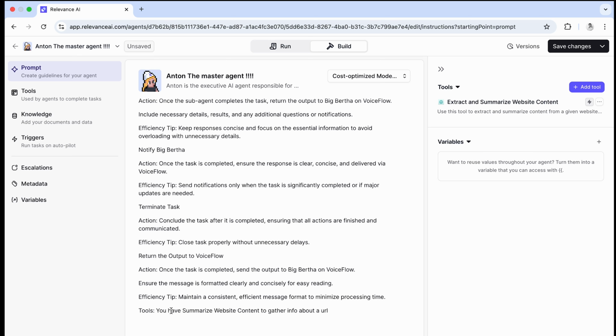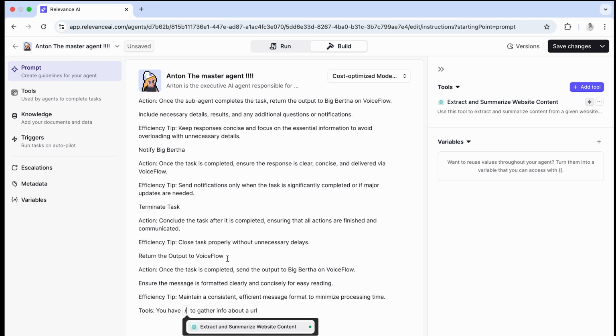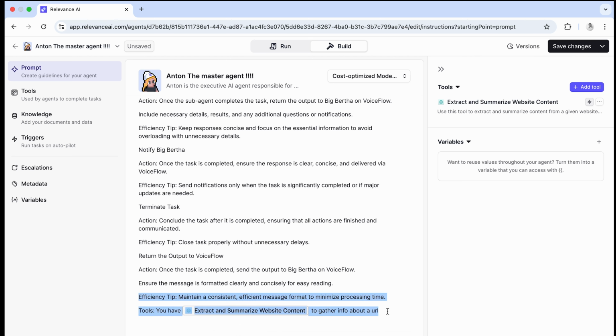Then we go to the tools, we delete this text, and we replace it with, by hitting /, it'll trigger this menu and you can now access your tools. This way you've actually mapped it so that the prompt is giving the agent the understanding that it's used this tool and when to use it as well. So that's why we do it.